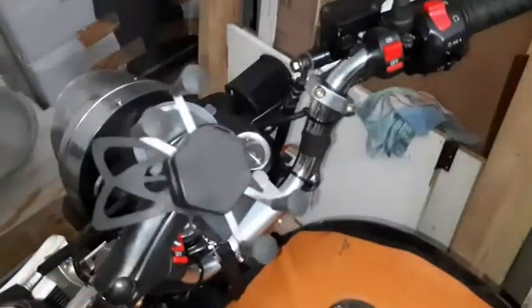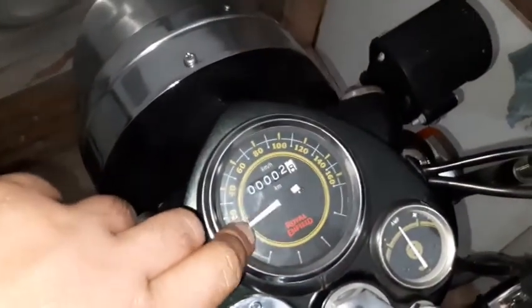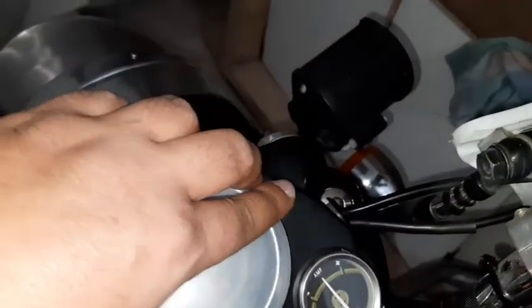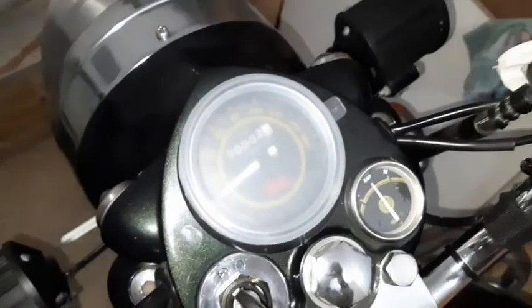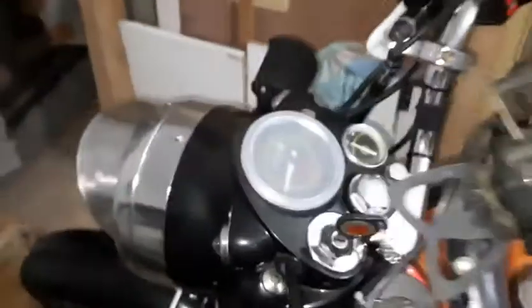It's all firm now. The next thing, the major thing, was the speedometer cable. The speedometer needle and the odometer both stopped working when I was on my way to Bhopal. So I got that changed now. I got a new set of odometer and the gear set changed on the bike. So that was one major change. The whole meter set and the gear set cost me around 1100.